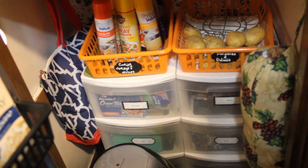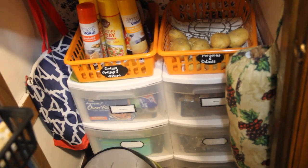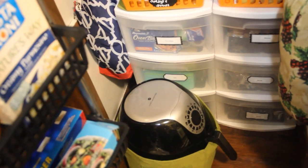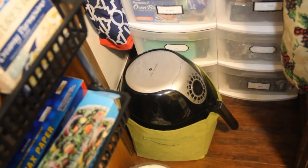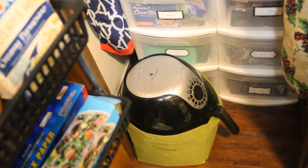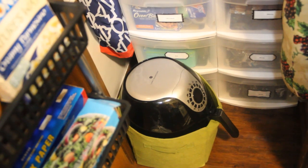In this container, I was blessed with an air fryer, but it's so big, it's huge to sit on the counter, so I put it inside one of those soft containers so that it's not directly on the floor. I just didn't like that, and that sits there until we're ready to use it.